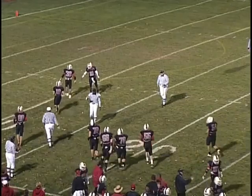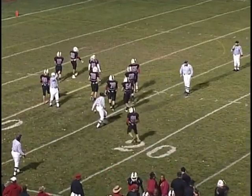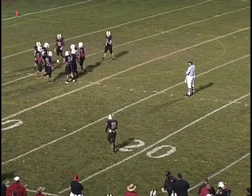And Bellefontaine will take over on downs at their own 16 and a half, make it the 17-yard line. 11:07 to go in the game, and that may be an Ohio high point of the game and a turning point play in the game.